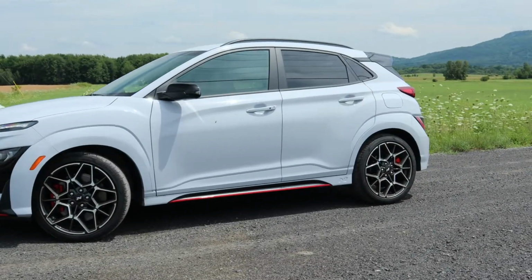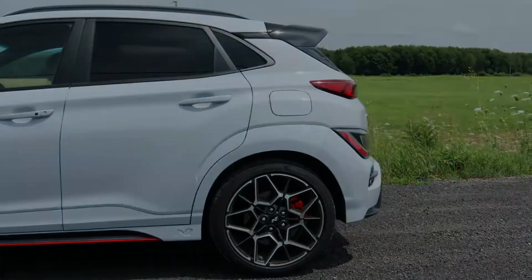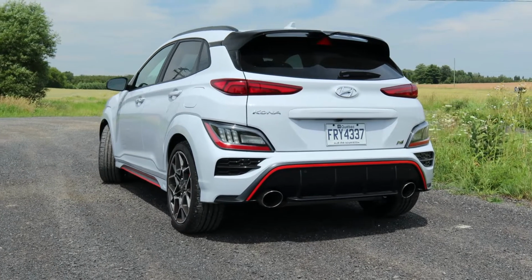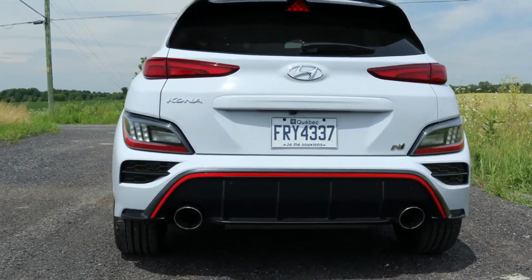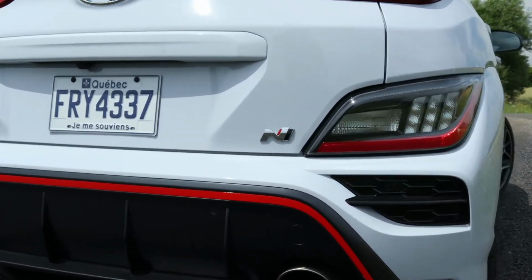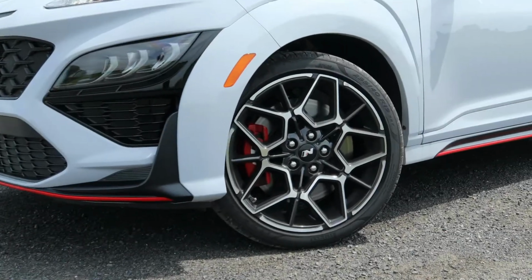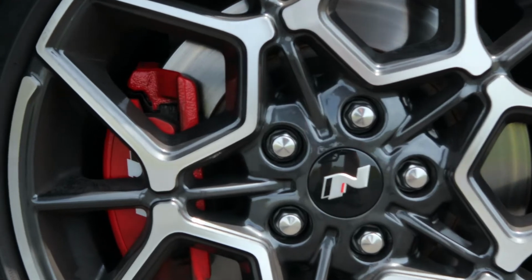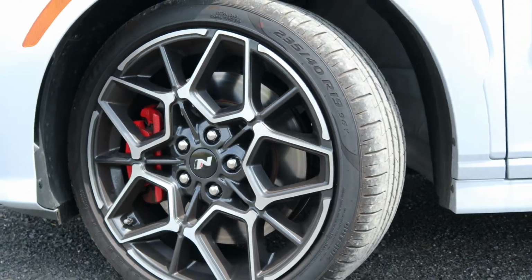Also on the side, you've got those side skirts with the N logo on it. In the back, completely different rear bumper with really large exhaust. Also, you've got that more aggressive spoiler with that Formula One kind of light in the middle. I really like that. You've got some sport wheels, bigger brakes, red calipers, performance tires, and logos all around. Also a red line all around.